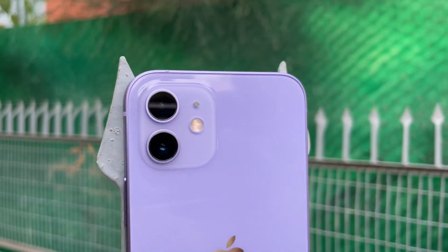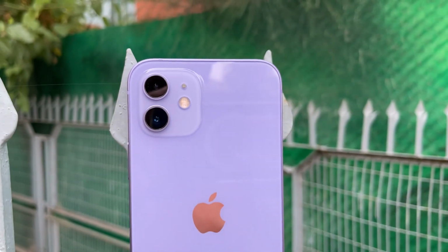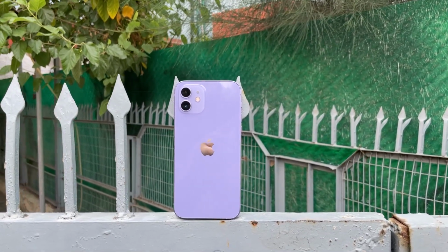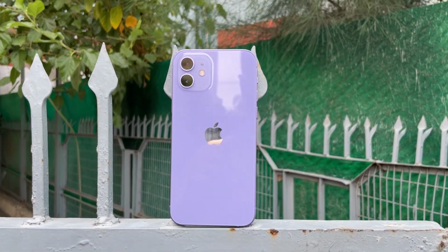And this is why I feel that the iPhone 12 is probably the best iPhone 12 model, but that is my opinion on it. Of course, I've shown you the purple color variant here as well. Let me know what you think about this new color variant that I have got.